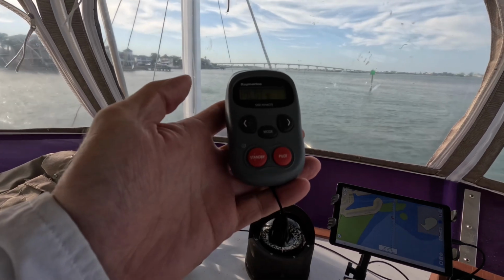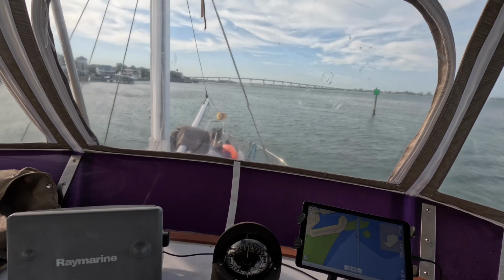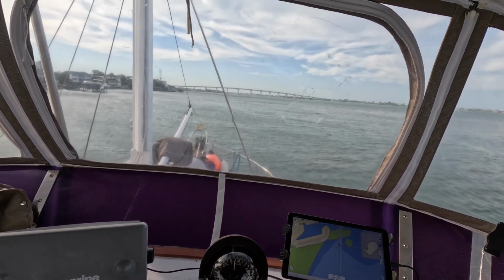Literally, I'm just driving the boat mostly by using the remote autopilot. That's why we steer the boat a lot. Sometimes we'll have to let go of it.